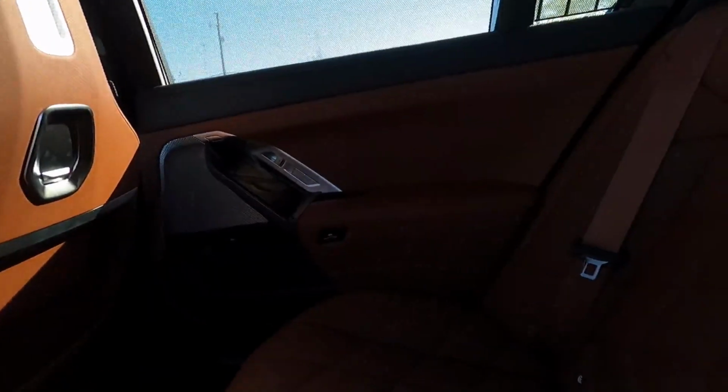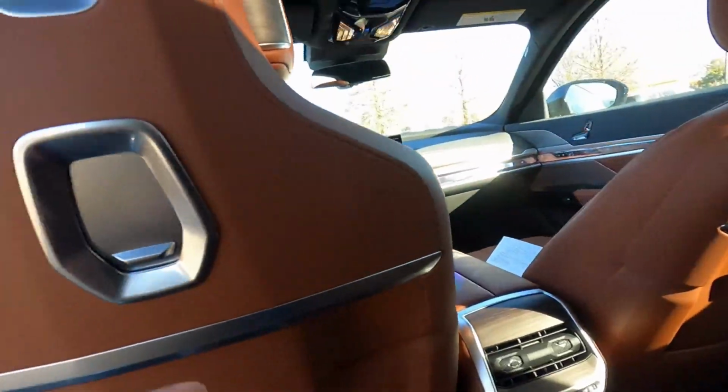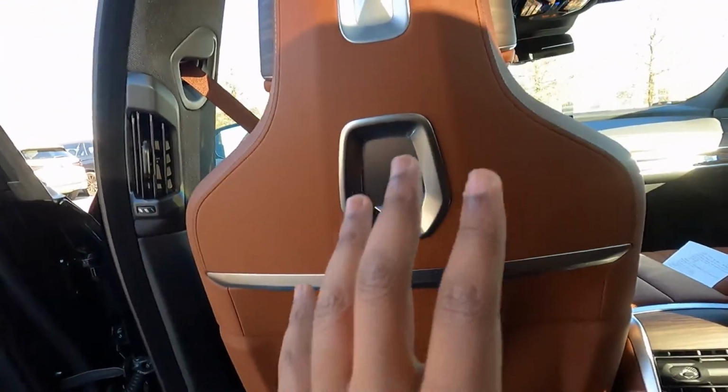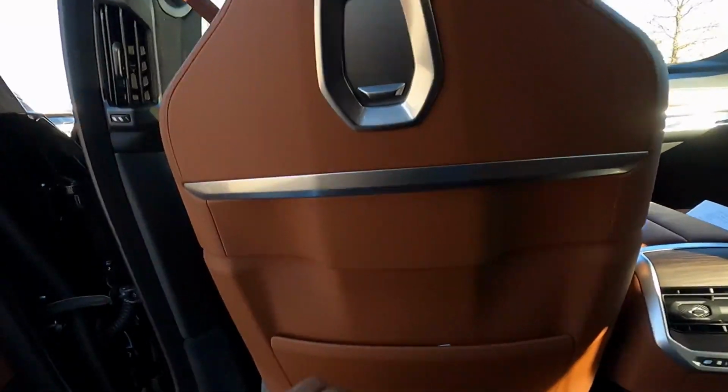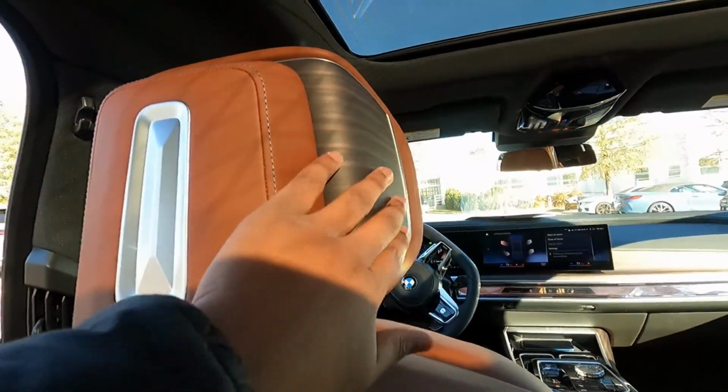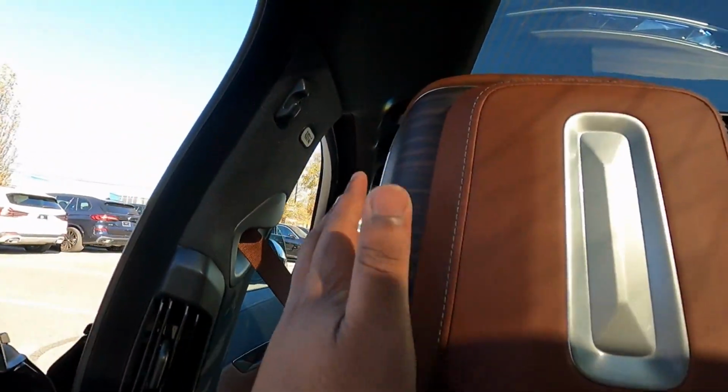Now this is a Tartufo interior color. It's kind of like a brown, but looking right here, you do have some storage, USB-C port right there. Do like how it's hidden and integrated into the seat backs. Some storage down there, and look at this wood trim behind the seats. This looks so nice. It is an open port design.